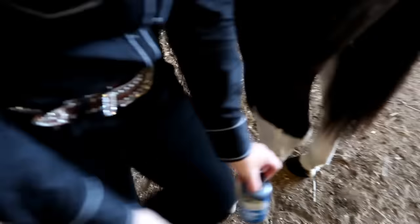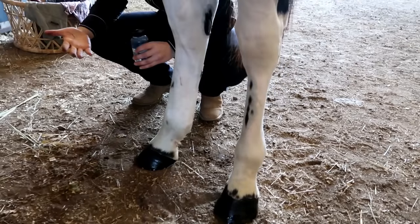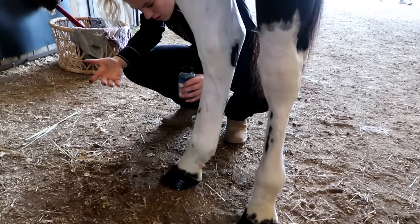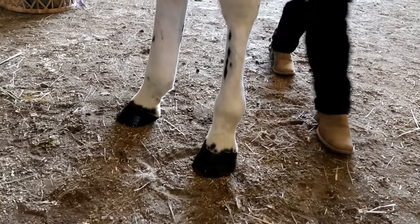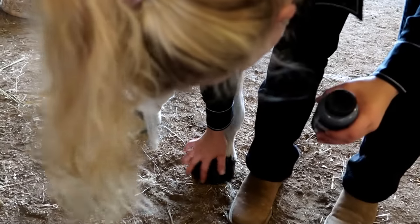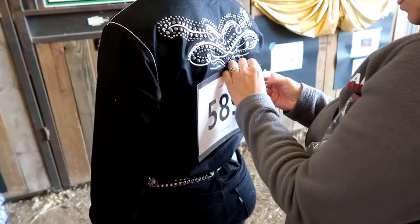Amber, show starts at night. Amber, what were you doing? I'm putting the black on the rhythm. You need to just stop moving. Well, don't touch her then. Amber wants her to stop moving right now, okay? Yeah, because her hooves need to dry. They're going to get gross again. Do you have safety pins? I do. Okay, perfect. So I can get my back number on.